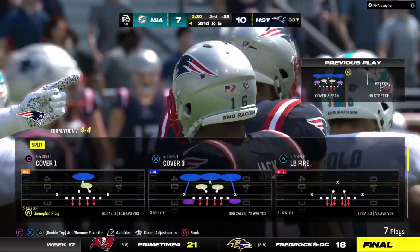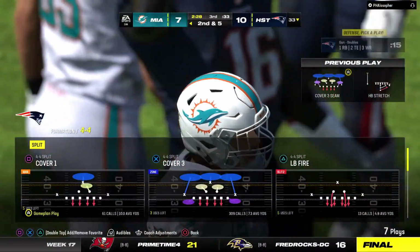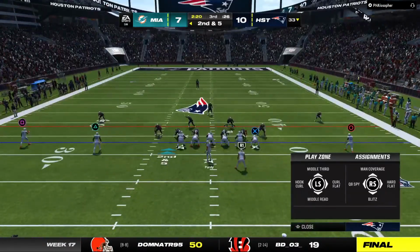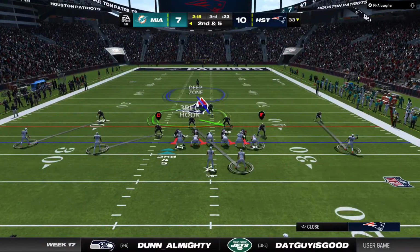5 yards on the carry. Good pickup on first down. And there's the pickup you want on first down. All offenses say, you get me 4 on first down, we'll take it. How about if you get 5? They'll really be happy.